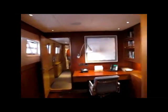So it doesn't have a walk-in closet, but judging from what I can see here, the closet space should be more than sufficient. It's interesting, this is a floor made out of leather plates.